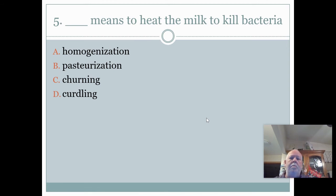What means to heat the milk to kill bacteria? Is that homogenization, pasteurization, churning, or is it curdling?